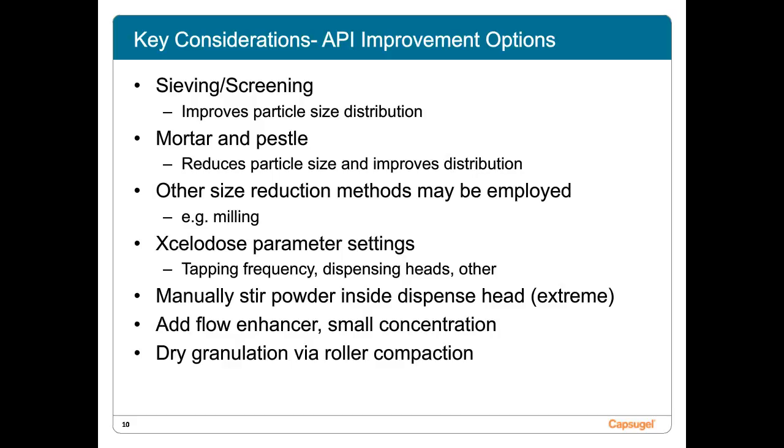And again, the Xcelodose parameter settings, tapping frequency, dispensing heads, other methods can be used. There are rare occasions when a high dose fill is used and the flow of the API is very poor. We have been able to manually stir the powder inside the dispensing head and still achieve the dosing weights desired. These are extreme cases and require more interaction by the operator. However, they are successful. In some cases we can add a flow enhancer in small concentrations. We've done that before. It does require more excipient compatibility studies, more development work on the front end. However, it can be effective in improving the flow.